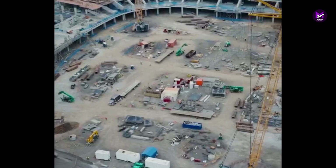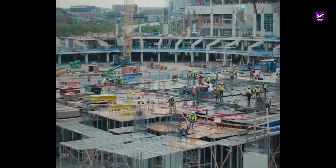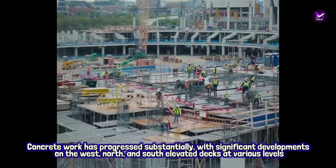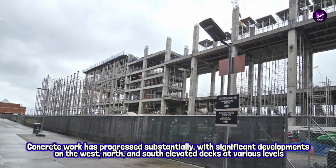The northwest corner, destined to be a major entry point for fans, is taking shape, and the seating bowl is beginning to form, offering a glimpse into the future fan experience.